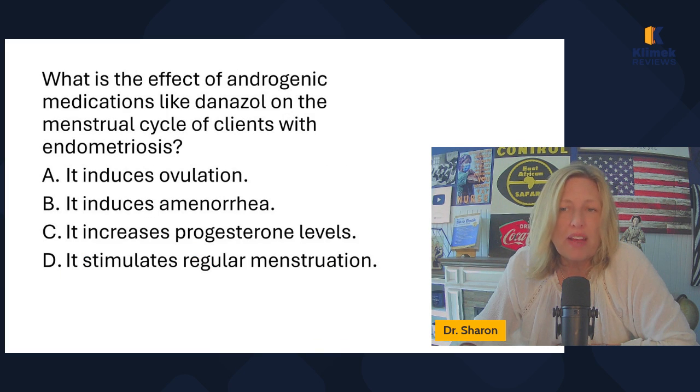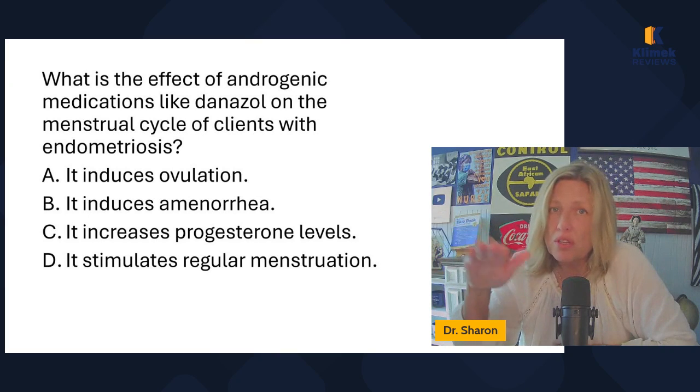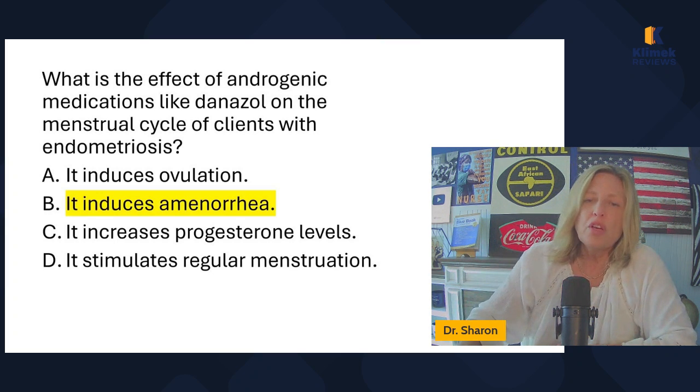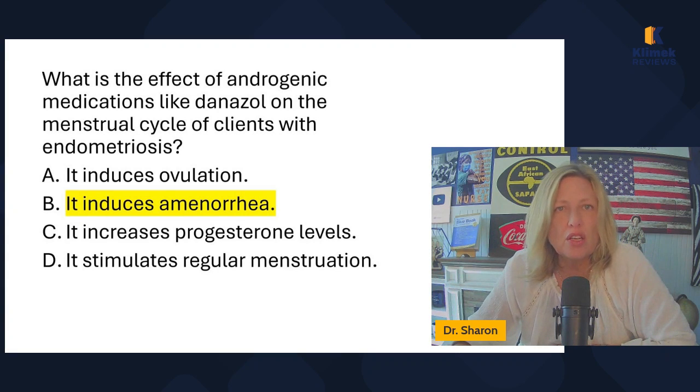What is the effect of androgenic medications like danazol on the menstrual cycle of clients with endometriosis? It induces ovulation, no. It induces amenorrhea. It seems like it could, because if you lower estrogen levels, estrogen is one of the things that stimulates the ovarian cycle. It seems like it could cause amenorrhea. It increases progesterone levels. No. It stimulates regular menstruation. No, absolutely not. So the only one that makes any sense is that it could induce amenorrhea.